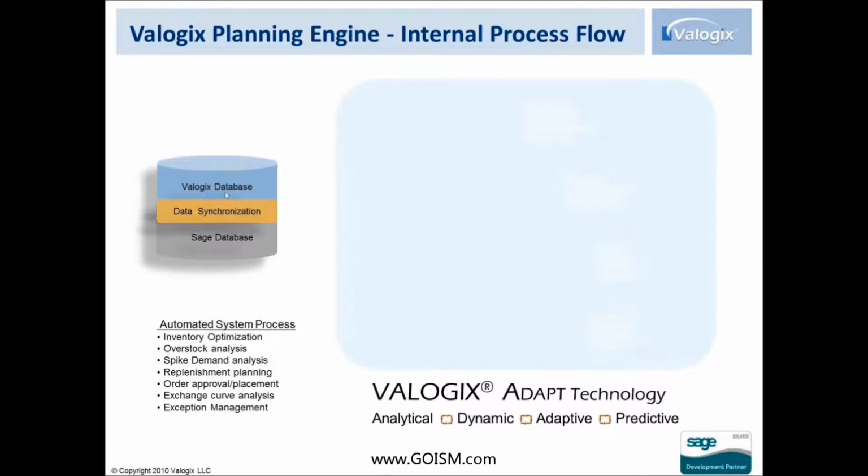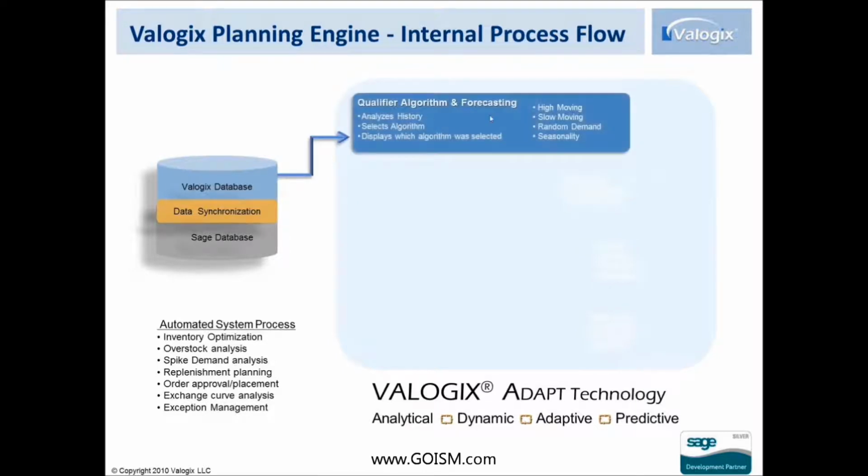Once the VALOGIX database is loaded, it analyzes up to 48 months of historical demand, looking for patterns, so it can automatically select the best fit forecasting technique. It's looking for things such as seasonality. If it is seasonal, it looks to see, is it trending up? Is it trending down? Is it trending more prominent year over year or more recently? So it's taking all those things into consideration to create the forecast.